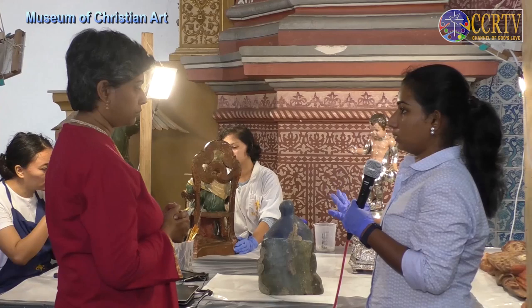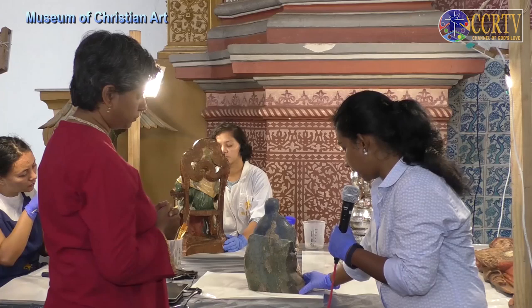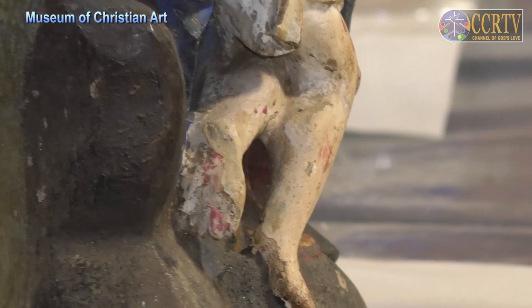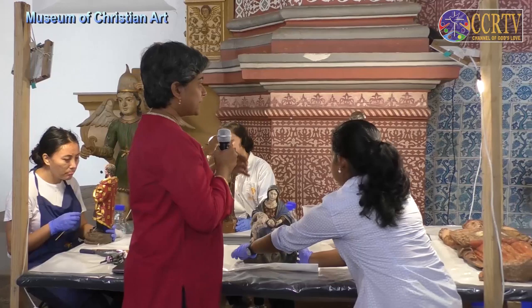And apart from that, there is an uneven layer of varnish also. Lots of previous retouchings you can see on the head of the object. And there is flaking of paint layer also. You can see on the feet portion that the paint layer is lost, and the paint layer is open now. If we don't consolidate this area, this can flake, and it can lead into a loss also. We'll go to the next object, which is this infant Jesus, Savior of the World.